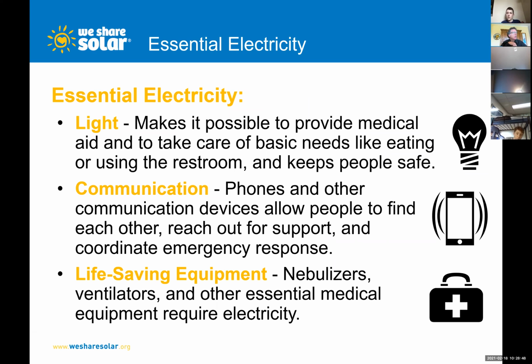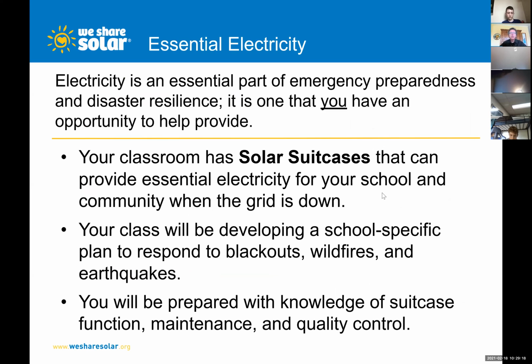Essential electrical loads, things that we need essentially, are light. It makes being safe a lot easier if you're not in the dark at night. Communications are cell phones, being able to have phones that work, and then life-saving equipment. There are people that depend on electricity for their life, literally. Emergency workers, but also machines. People have things they need. So these are some things that are pretty essential in case of an emergency.